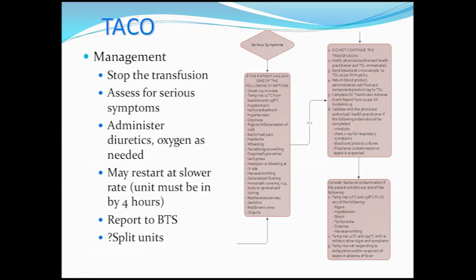One thing we can do, in some sites, and I'm just going to say some sites, so here at the General, in the Pasqua, and in Saskatoon, we have the ability to split units. So if it's somebody who desperately needs a transfusion but just simply cannot tolerate a rate that would get a whole unit in within 4 hours, then we can split units.